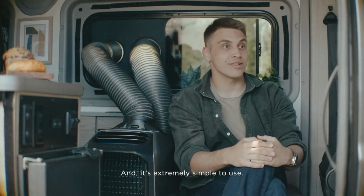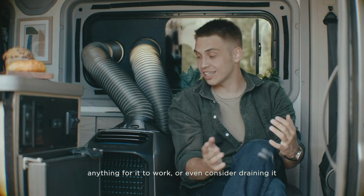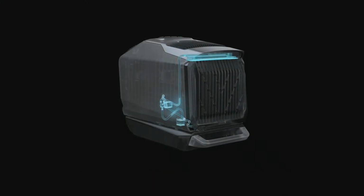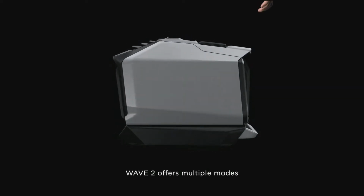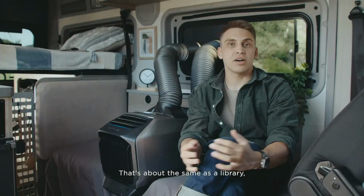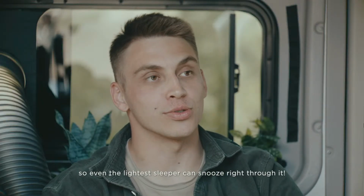And it's extremely simple to use. You don't need to install anything for it to work, or even consider draining it while you use it, due to its built-in evaporation system. Using EcoFlow's advanced software algorithm, Wave 2 offers multiple modes, including sleep mode, offering you a quiet night's sleep at only 44 decibels. That's about the same as a library, so even the lightest sleeper can snooze right through it.